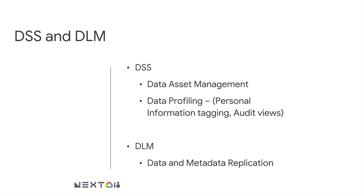DLM is the Data Lifecycle Manager. It's responsible for data and metadata replication. So it lets you replicate data between on-prem as well as cloud environments. It also serves as your disaster recovery solution, because it's replicating both the data, metadata associated with, say, Hive tables, as well as your Ranger audit policies or any security policies which you have in Ranger.